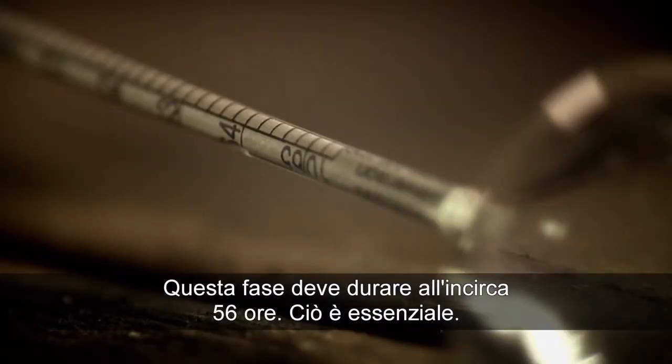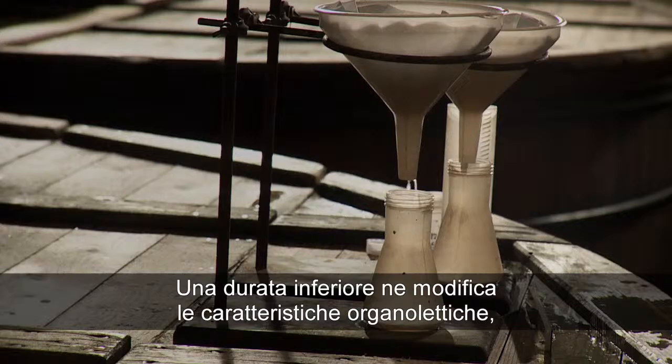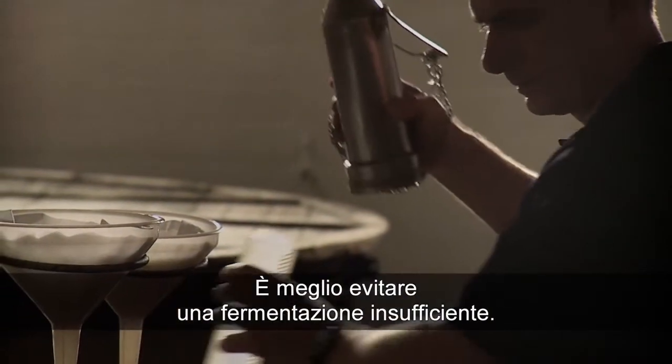Now we do this for about 56 hours, and that's important to us, that is key. Any less than that and you go from one spirit character to another. Any longer and you can go from one spirit character to another. Less is more of a problem than a long time for Glengoyne.